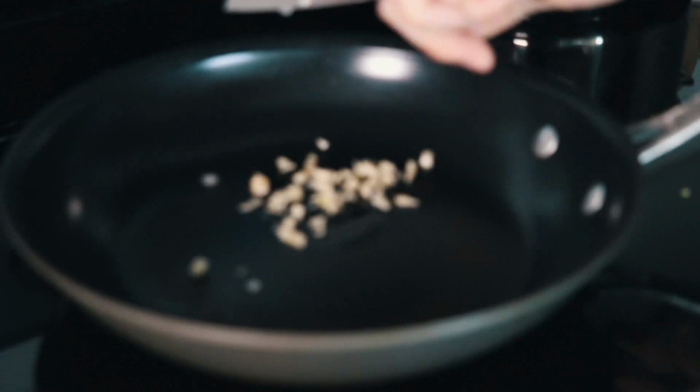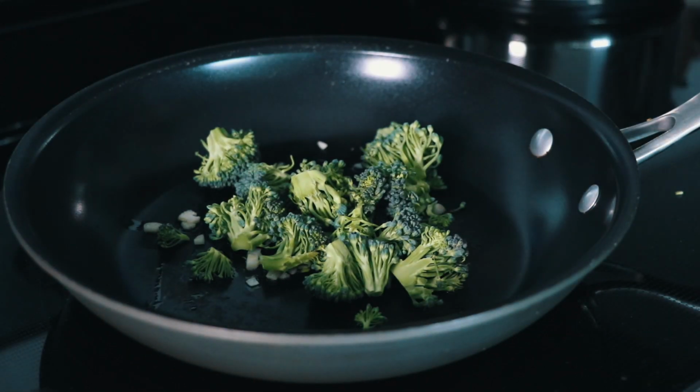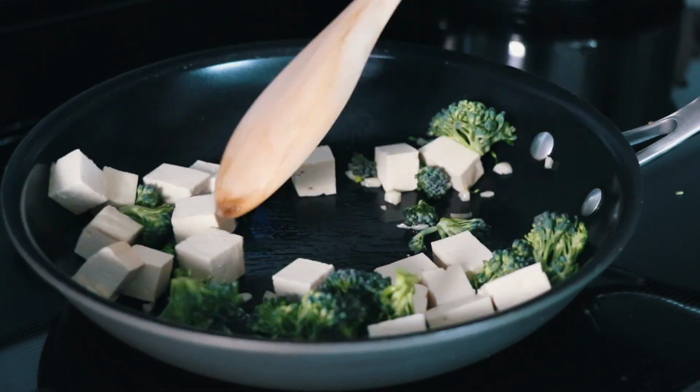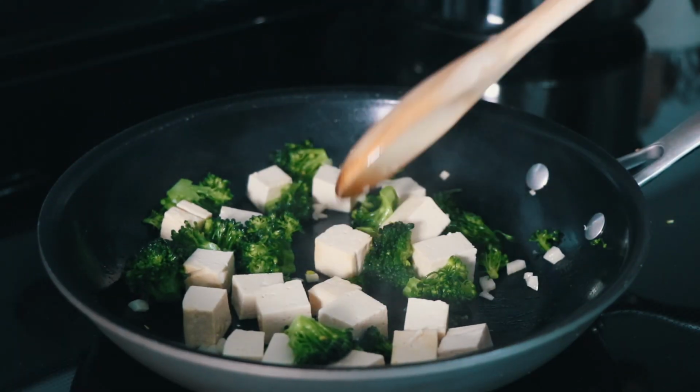For this recipe, you are going to start off by cooking some garlic in some sesame oil, and then just add some chopped broccoli and cubed firm tofu, and you want to cook that until the broccoli is cooked so it'll be brighter in color like you see here. And then you just have to add some teriyaki sauce.